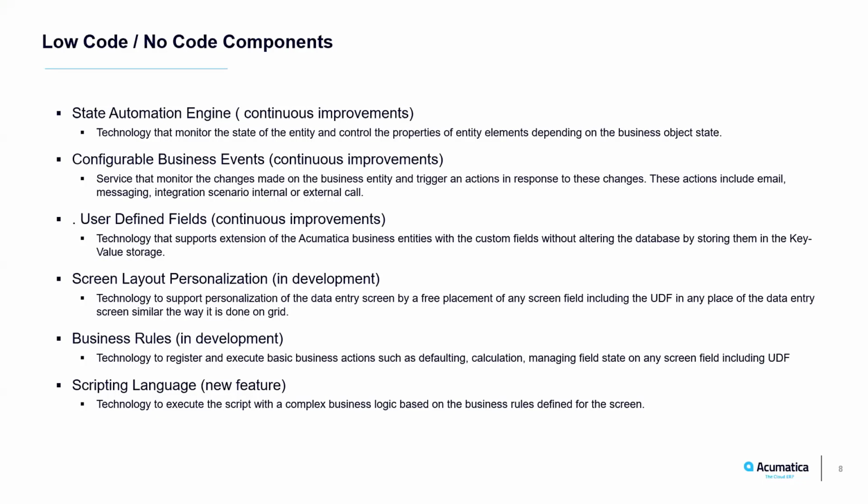So the first thing that we are doing in combination with the new user interface is a new screen layout personalization. And that's the project that we do have in development right now. So this technology is designed to support the personalization of data entry screen by a free placement of any screen fields, including the UDF, on any place on the data entry form. So right now, if you can imagine, you do have a grid, and on the grid you can select which columns you want to see, in which sequence you want to see them, and so on. Imagine that you will be able to do a similar type of the configuration for the entire data entry form.